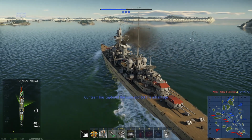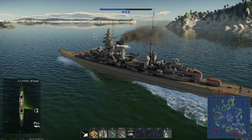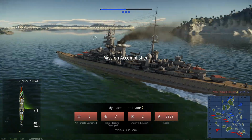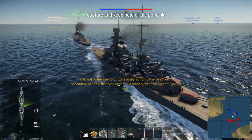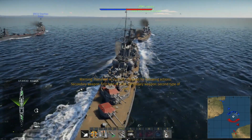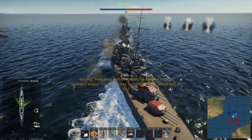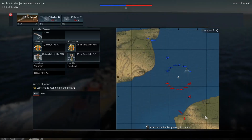Another zone captured, we have the advantage. Well, that was an absolutely fantastic game. Well, that first game was a bit of a slaughter. That kind of felt like we were punching puppies or drowning kittens or something. This one, though, is going to be a completely different affair.